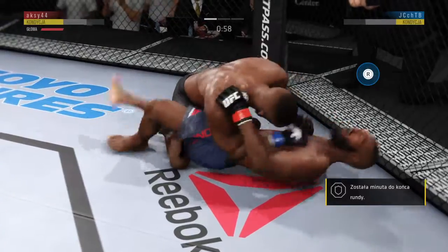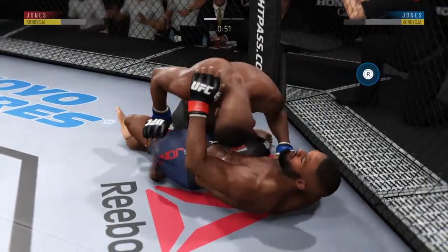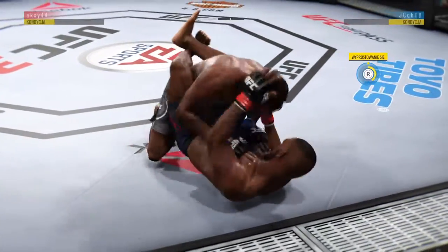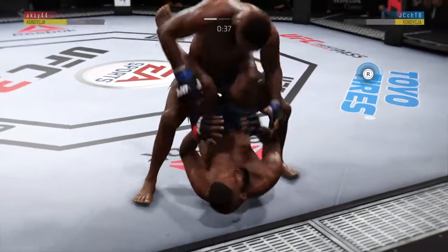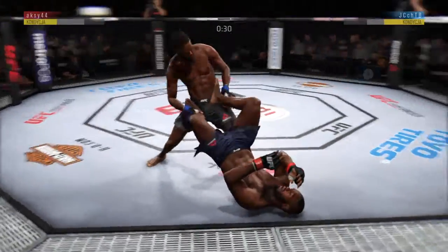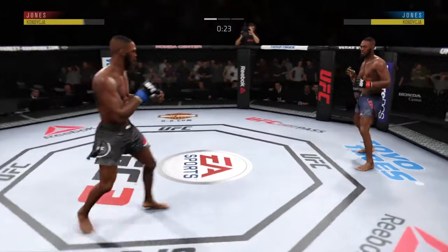Excellent movement on the ground here. Constantly moving, constantly staying busy. Back to half guard. He's back to full mount again. And back to full guard. Excellent movement and transitions here on the ground. Staying busy. Oh, nicely done there as he escapes back to his feet.